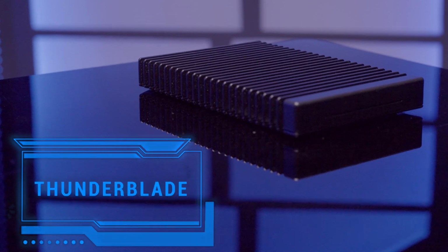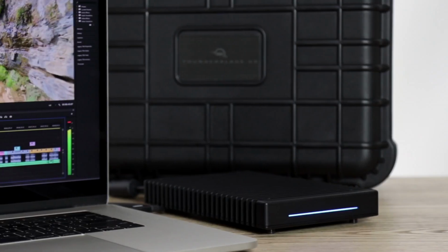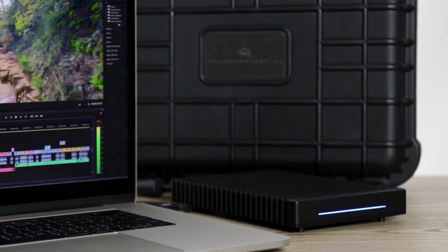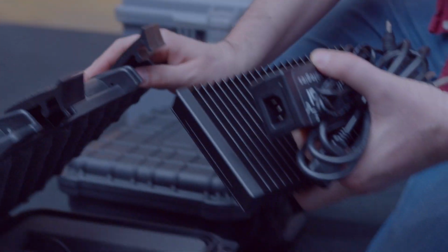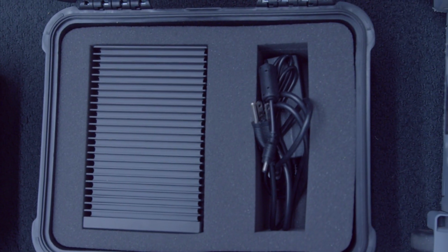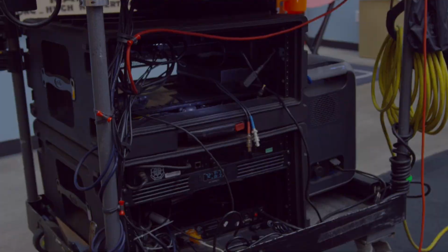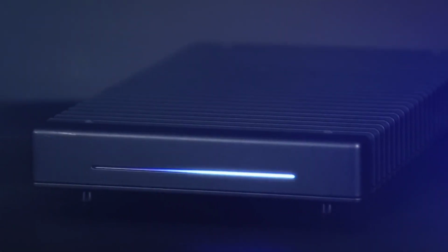One OWC product that I tend to gravitate towards is the ThunderBay. It's a small, compact, very fast NVMe solid state drive that has Thunderbolt. It has a massive heat sink on the side of it. It also fits into a much smaller space like my DIT cart. Comes with a case, power supply, cable, a plug and play, ready to go solid state drive. Allows me to offload that camera data as fast as possible.